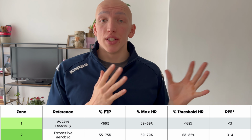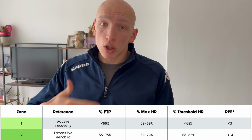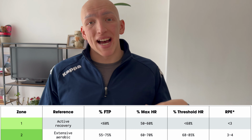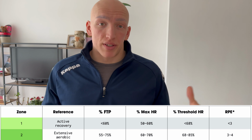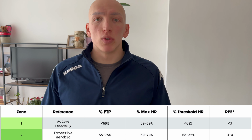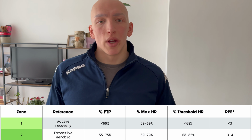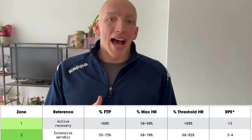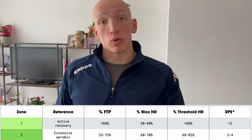You've got zone 1 and 2, which are aerobic, meaning the main fuel source is oxygen, and you can only do that at a low intensity, but you can do it for really long periods of time. So zone 1 promotes recovery through blood flow, and then zone 2 increases endurance and your efficiency to use oxygen and fat as a fuel source.